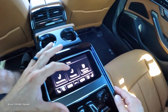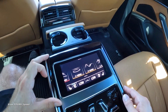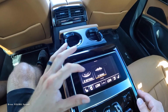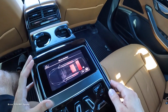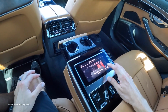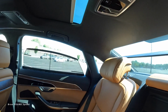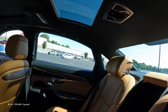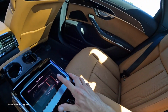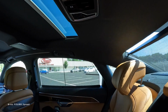You have seat settings, you have the massage, you have the temperature. You can go back into home, scroll over and see a few more things. And what's really cool, if we go ahead and hit this icon right here, you can see all of your sunshades. If I just tap this icon once, everything is going to automatically open up to let all the light into the interior. And then equally, if you just tap that one again, everything closes and we now get a nice dark interior.